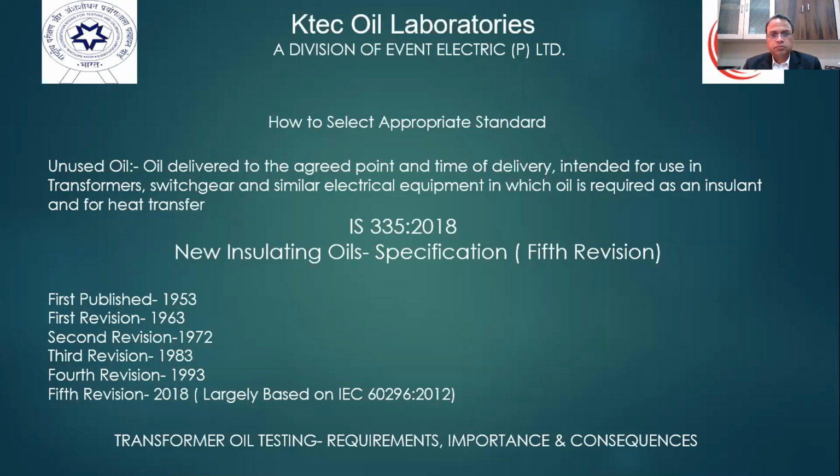When it is being received in the drums or in the barrels, it is again the unused oil, until we use it in the transformer. In all the conditions, it will be termed as the unused oil. So for unused oil, there is a standard IS 335 and the latest version is 2018.